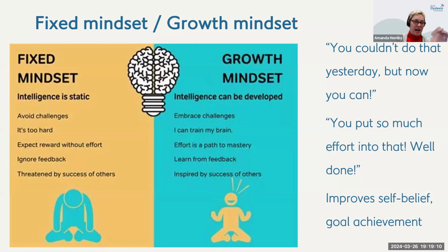If you are a fixed mindset, your intelligence is quite static. You avoid those challenges. You tell yourself that it's just too hard. I'm not even going to try it.